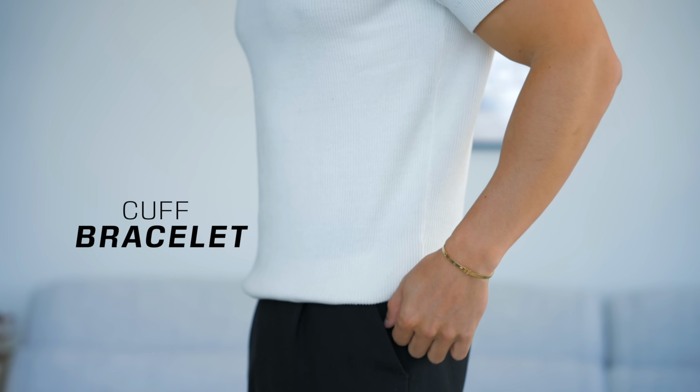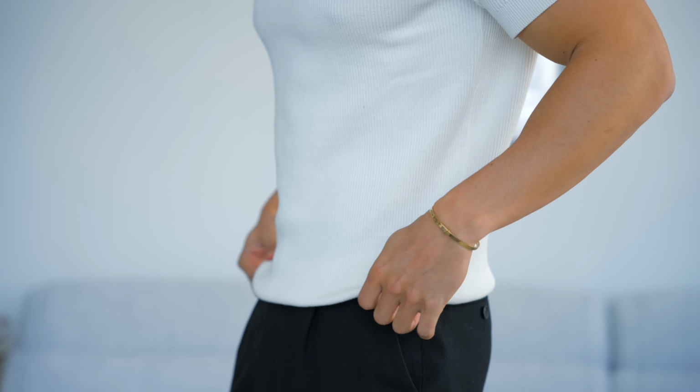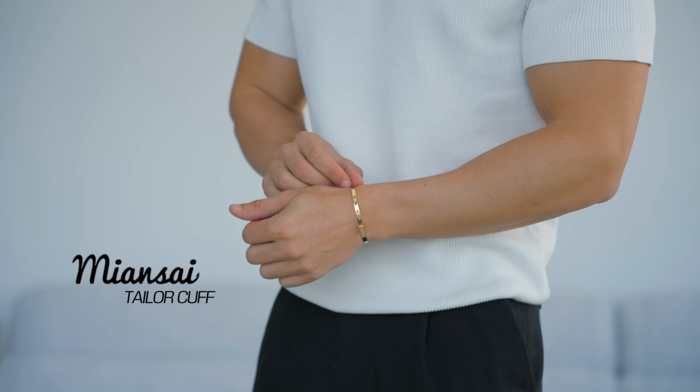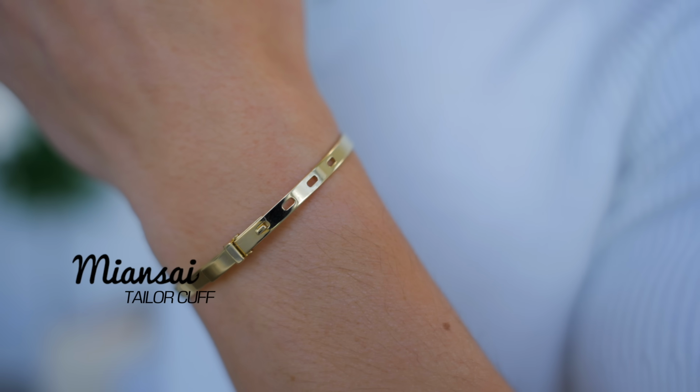Next accessory I think you guys should get is a cuff bracelet. Now, the reason I love the cuff bracelet is because there are days that I don't feel like wearing my watch, but I don't want my wrist to be completely bare. The cuff bracelet is that perfect accessory that just adds a bit of flavor to your outfit. The one that I am wearing is the Tailor cuff from Mainside. It's kind of got this belt-like closure that is really elegant and aesthetic. Kind of reminds me of side adjusters but for your wrist.